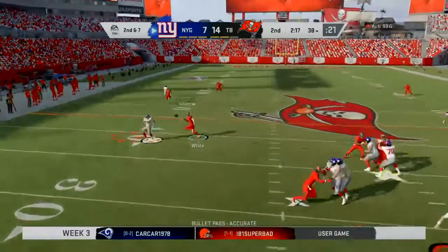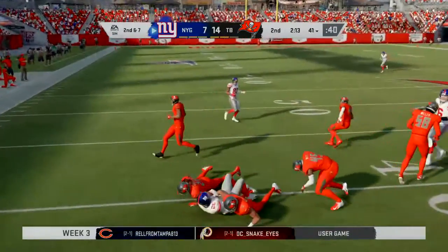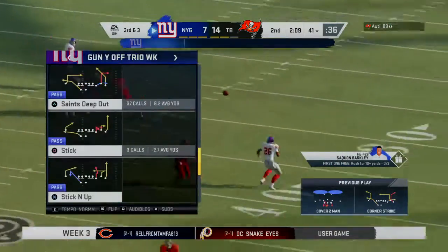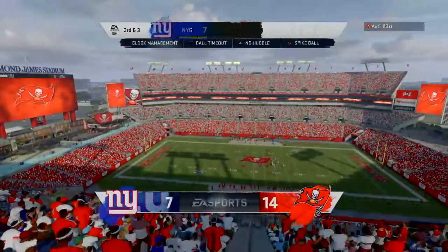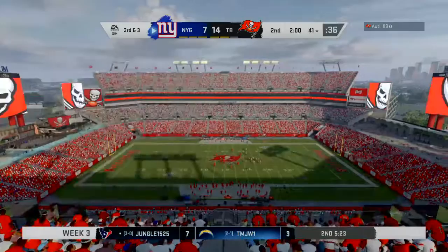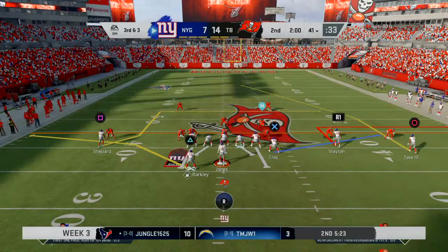From the 38, Jones. That's complete. He's got Barkley out of the backfield. And this winds up a gain of 4 to the 41. We've hit the 2-minute mark of the second quarter. 14-7. They had the catch on second down, but it didn't help at all. And now they're looking at third down here.